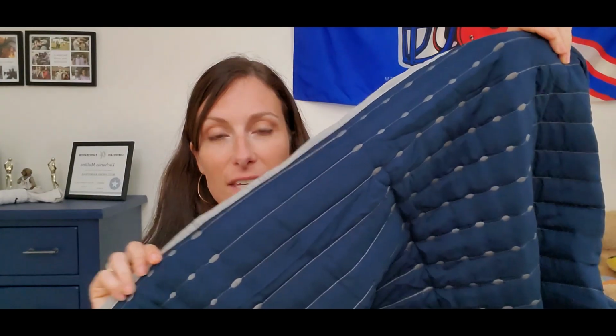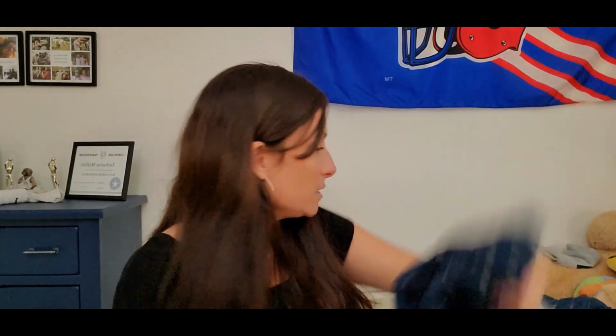I also wanted to share with you guys something that didn't work out so well. So we bought this quilt on Amazon. It's gray on one side and a navy and gray striped quilt on the other side. It came with the quilt and two pillow shams for the pillows.